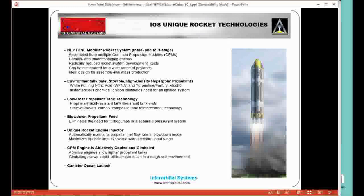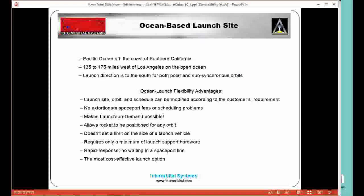And to keep the cost really low, we use an ocean launch as our main type of lofting mechanism. Many advantages to that. We do our first launches out of the ocean off the coast of Southern California. Through this system, we can make launch on demand possible. We have fewer restrictions in terms of scheduling and other costs than going out of a federal spaceport. So there's no limit on the size of the vehicle for this type of launch, rapid response, again, and the most cost-effective and rapid sort of launch we can muster.